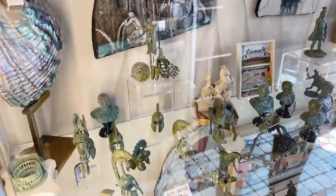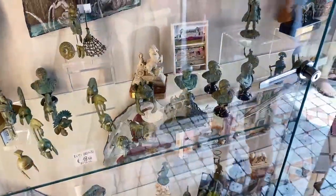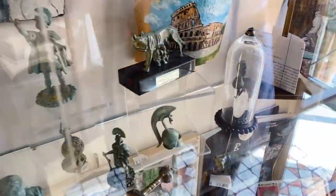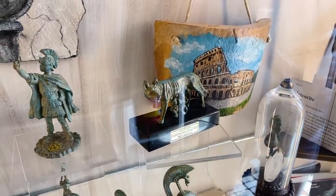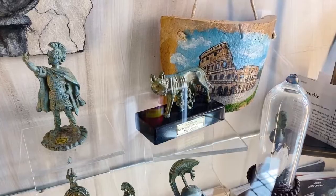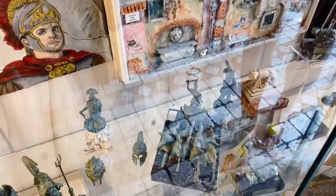You have also a lot of reproductions of ancient Roman statues in miniature. Wow. These are super cool. You have the she-wolf with Romulus and Remus. So this is the foundation myth of Rome, Romulus and Remus suckling on the she-wolf. And here you have the chariots with the horses, gladiators, and here are reproductions of coins.